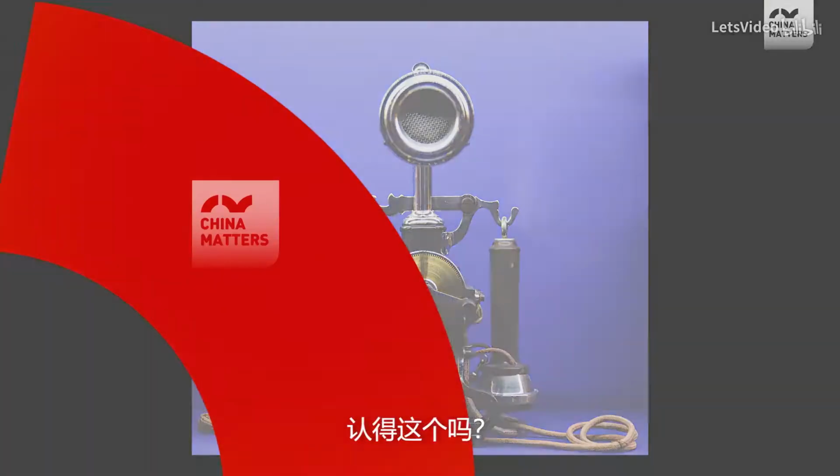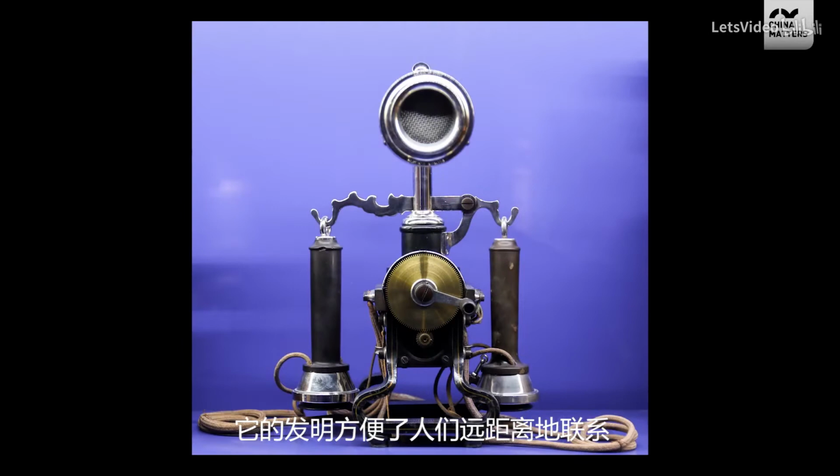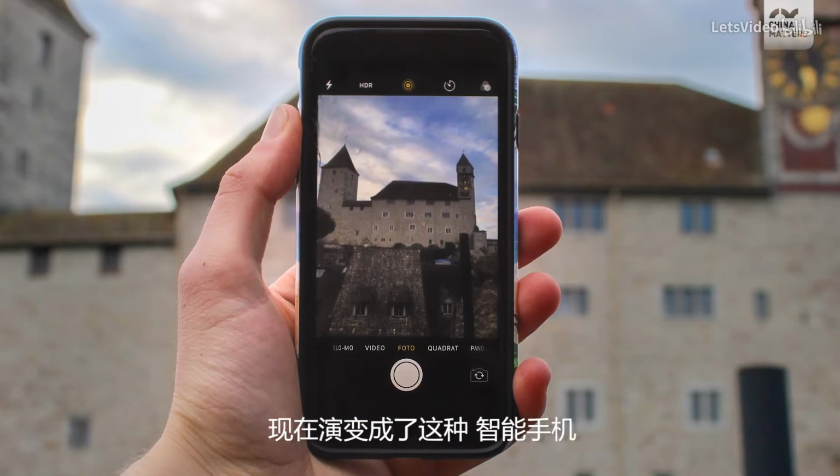Do you recognize this? This is a phone. First invented to allow people to contact each other over far distances. That then evolved into this. And then we've evolved to this, the smartphone.